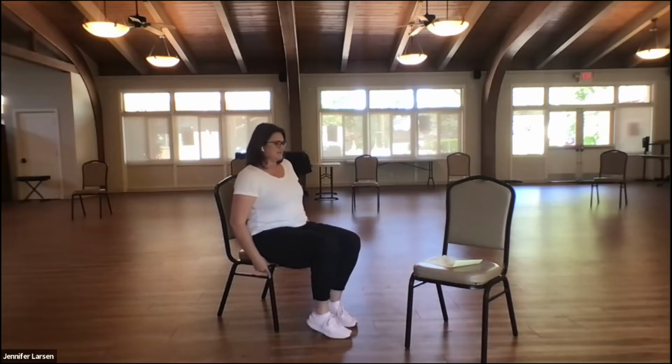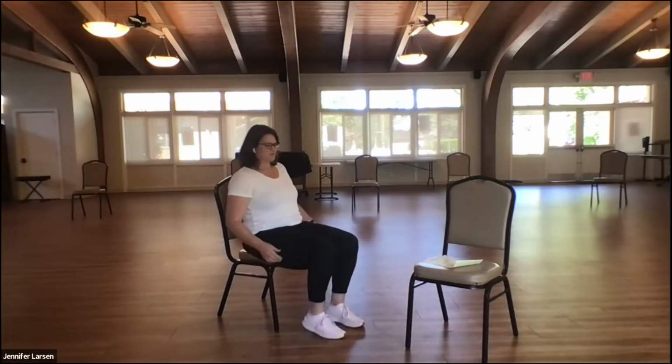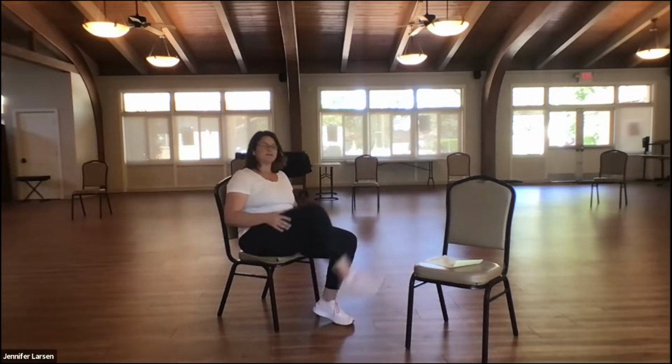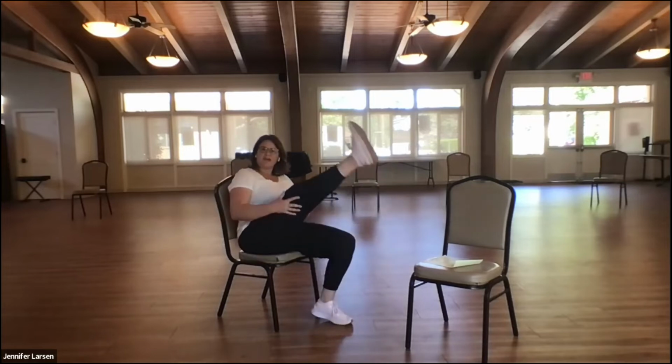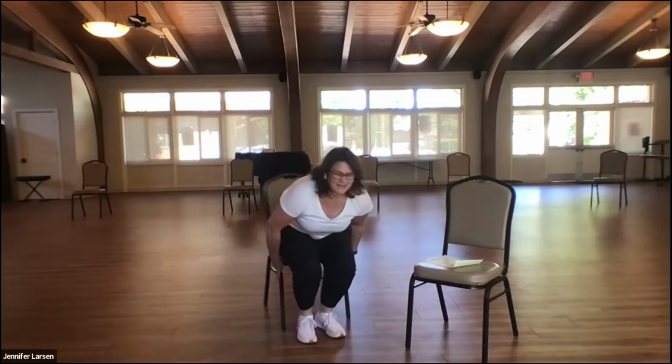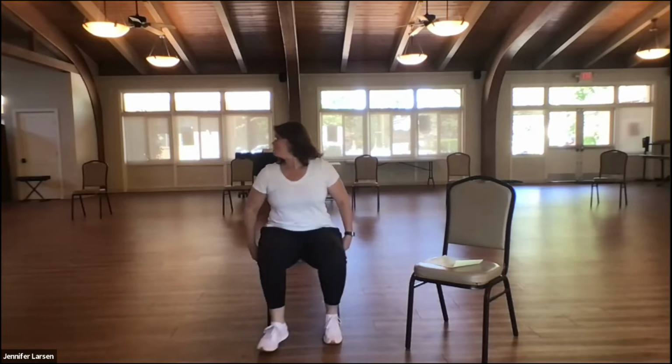The other thing I did last week in class, we were doing the kicks and we were doing high kicks. So leaning back, doing high kicks, and it was just our geriatrics Rockettes going. It was great. We had it all going. All right, so bring your feet back in.